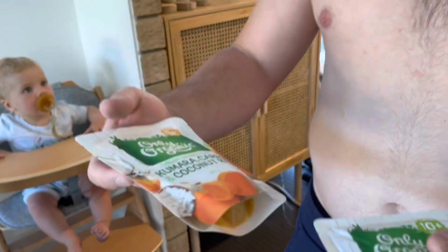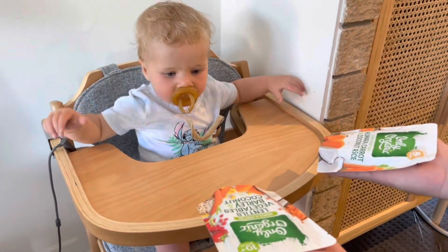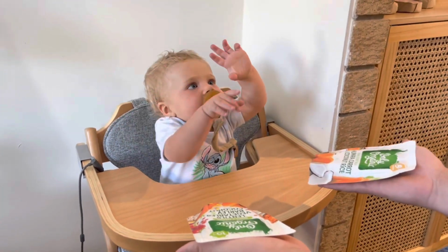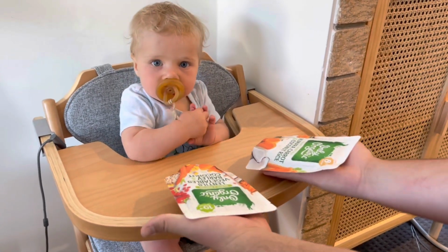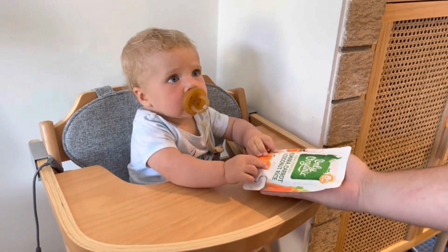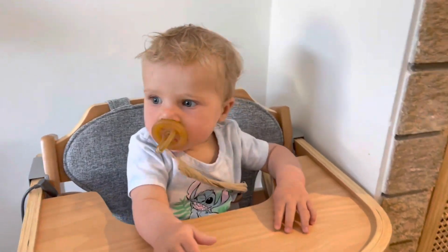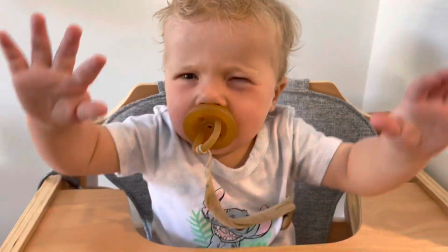Who's that? We got Kumara, carrot, and coconut rice. Lentils, vegetables, barley, and coconut. Which one do we want? Pick one. Come on, pick one. He just wants to read it first. Okay, touch that one. Nope. No, go for that one. You want that one? Yeah? Kumara, carrot and coconut rice. What's Kumara? Kumara, why are you eating that? Only organic Kumara. Ow.